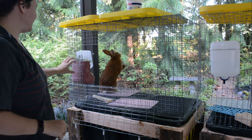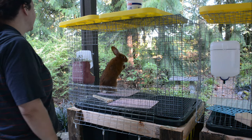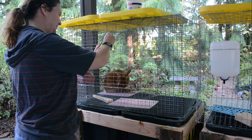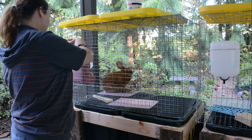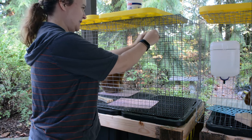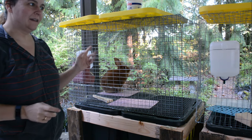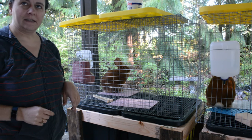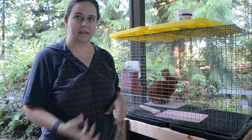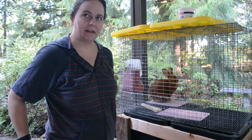And with these two, I'm kind of leaving it a little loose so that they get used to having it there. She's watching the birds. It's funny. And then the other thing I do is I'll go get some parsley and I'll give them some parsley, just like a little handful each. And I give a little bit more to Daisy right now.